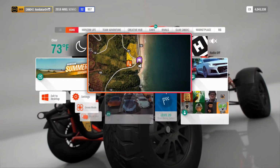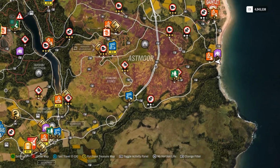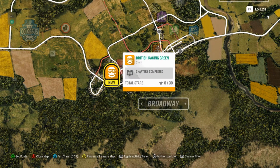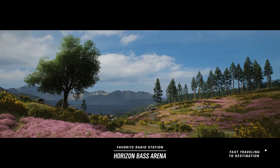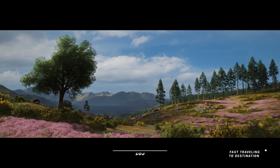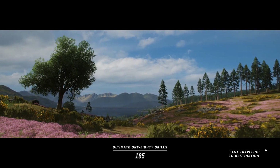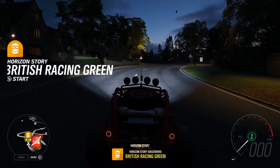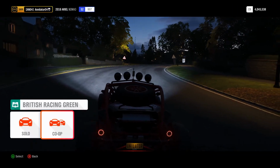For today we're going to be looking at a new Horizon story, I guess. It is British Racing Green. This was part of the newest, most recent update. You unlock this, well, I didn't remember it saying anything about it. It just shows up on your map. So we're going to go and see what this is all about. I have not done any of these yet.